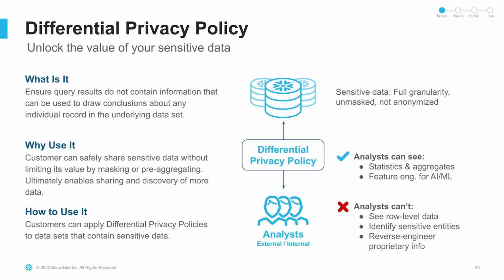With differential privacy, data providers can unlock their data and avoid limiting access or removing information in an attempt to protect privacy. Instead, data providers just need to apply differential privacy policies to tables and views to ensure that analysts can't learn sensitive information. With the policy applied, analysts will still be able to query statistics and aggregates to understand trends in behavior, and they won't be allowed to see row-level data or reverse engineer sensitive information.